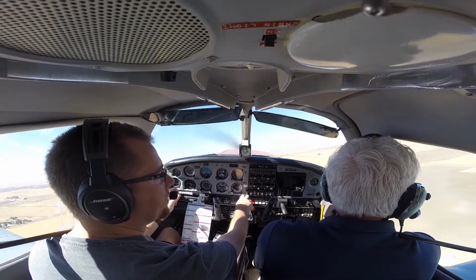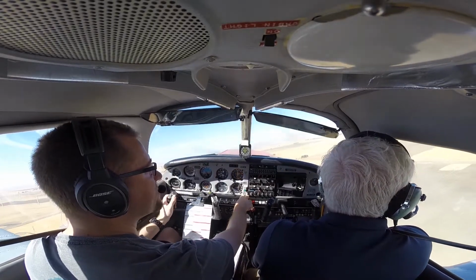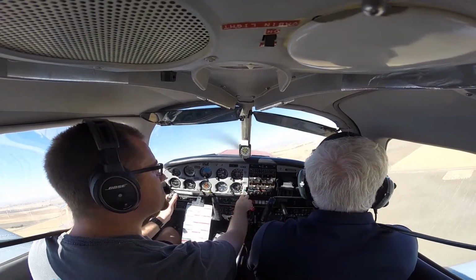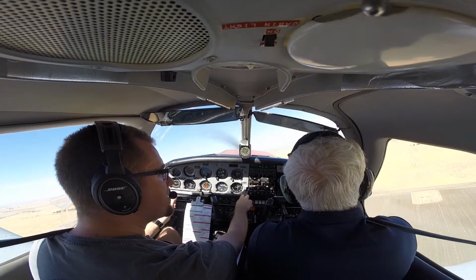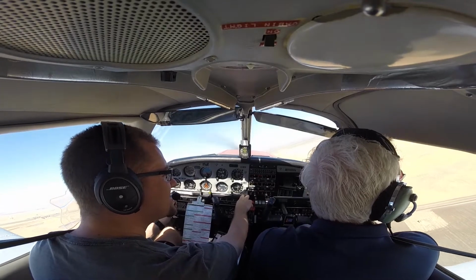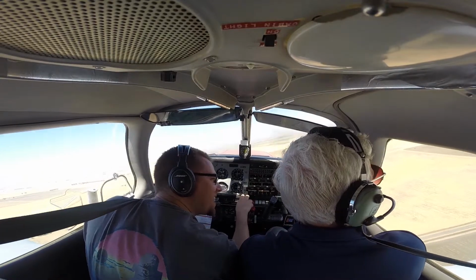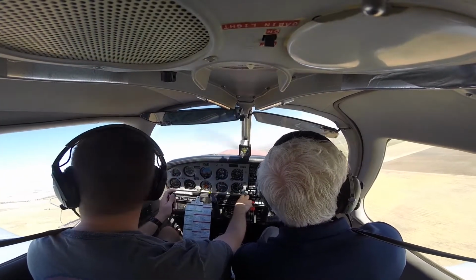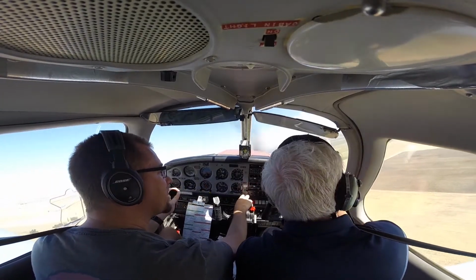Rio Vista traffic, Cherokee 2863 Mike, turning crosswind 25 Rio Vista. Rio Vista traffic, Cessna 65415, taking off on runway 25 on a downwind for heading departure to the north. Oh, isn't she cute? That must have been the student. Rio Vista traffic, Cherokee 2863 Mike, turning downwind for 25 Rio Vista.